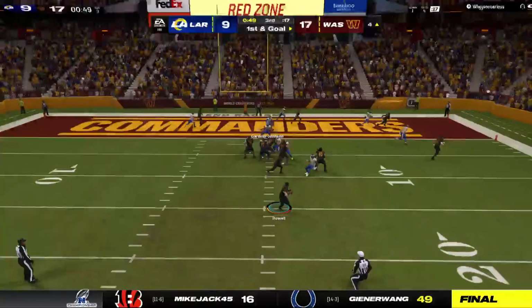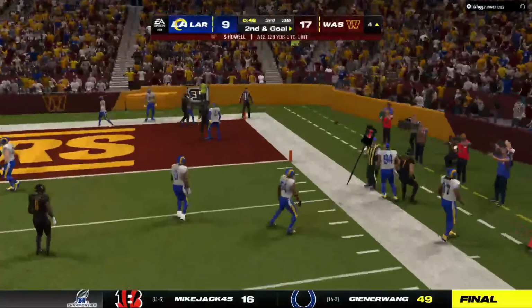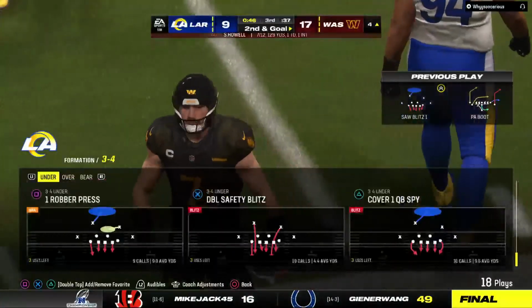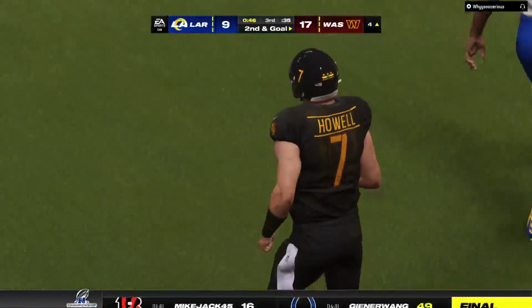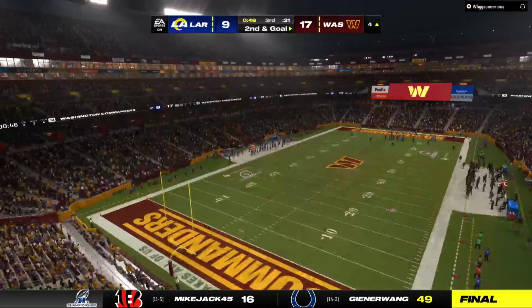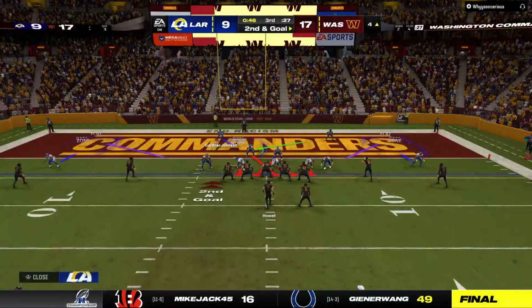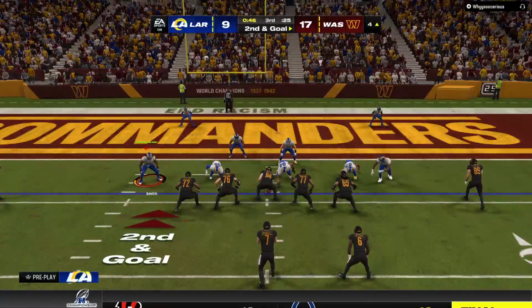Little bootleg here. Howell sliding out of the pocket. And he just throws this one away. Smart decision here this close to the end zone, and it brings up 2nd down. And down here, 1st and goal, if it's not there, don't force it. You've got at least 2, if not 3 more shots at it. So that's a wise move to get rid of it.